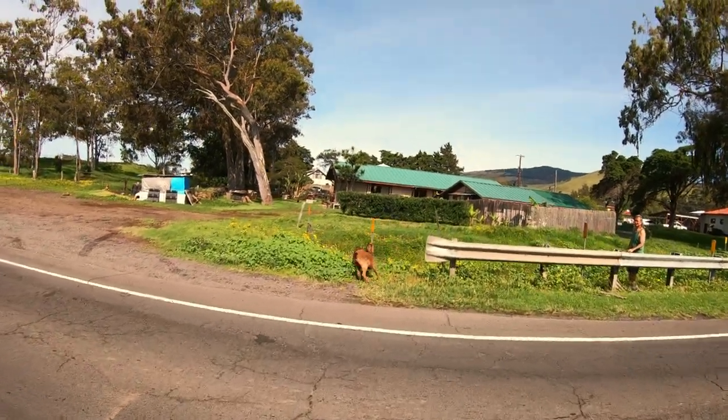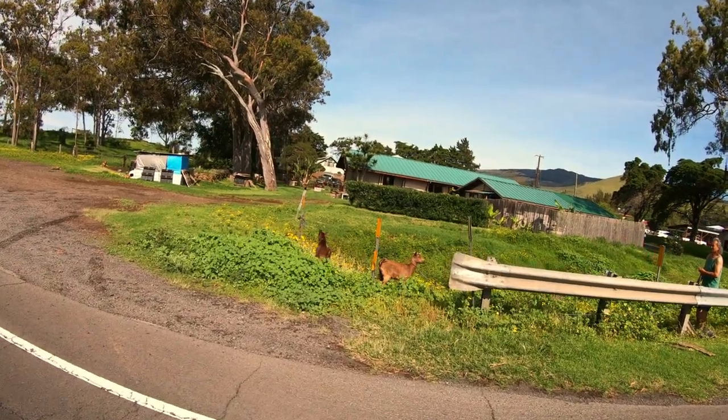Now, one thing is Hawaiians are efficient at everything, okay? Even when it comes to mowing your grass. What they do is they just tie a goat on a rope. Try not to get hit. No, no, I'm not gonna hurt you.